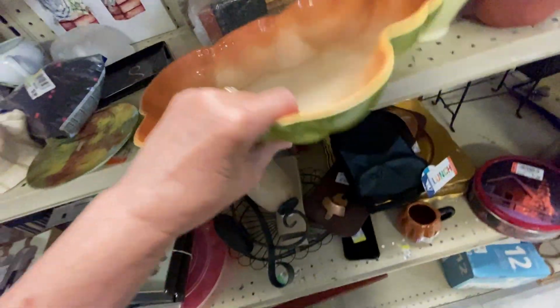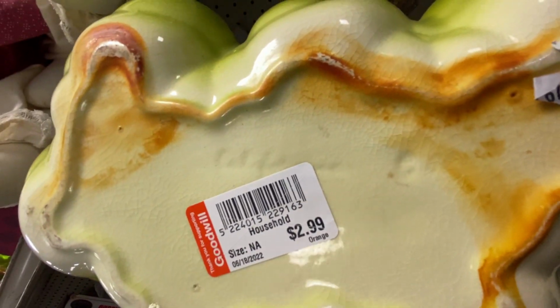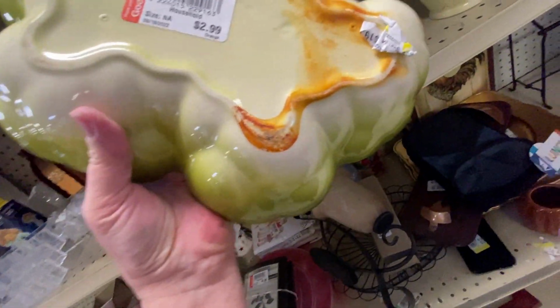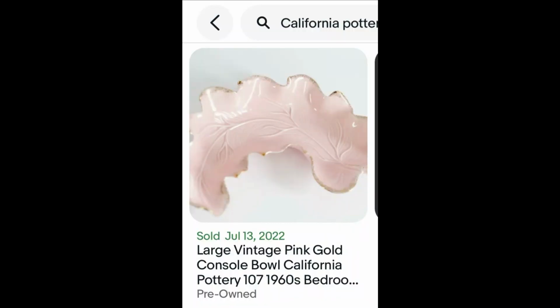California pottery. I do pick up some pieces that are California pottery. It is vintage. This one just didn't call my name. You know, it was just not that pretty to me. But then maybe I made a mistake because it was only $2.99.